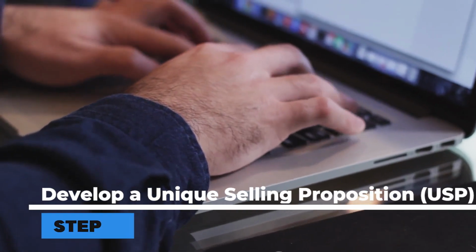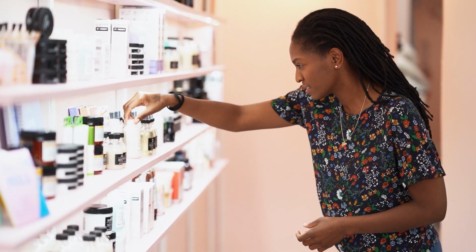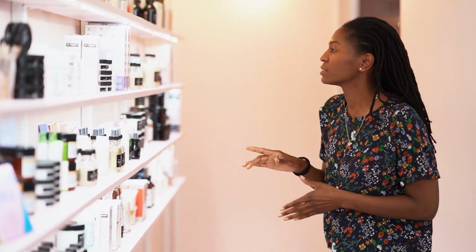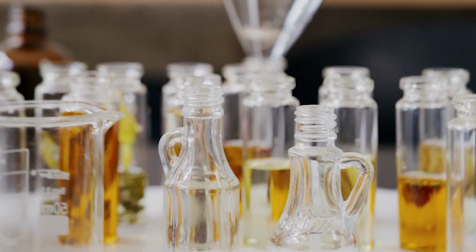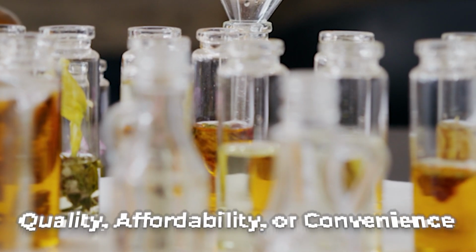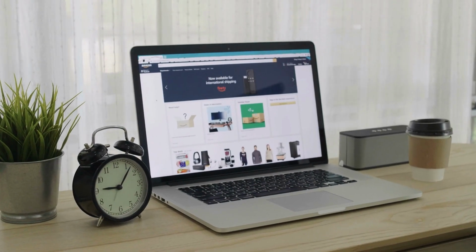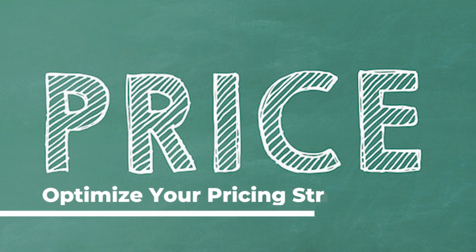Step 2. Develop a unique selling proposition, USP. A unique selling proposition, USP, is what sets your business apart from your competitors. It's the reason why customers should choose your business over others. Develop a USP that emphasizes the benefits of your products and services, such as quality, affordability, or convenience. Make sure your USP is clear and consistent across all your marketing materials, from your website to your social media profiles.